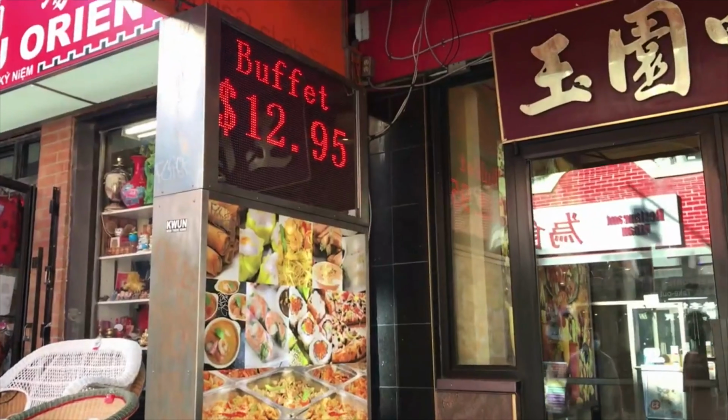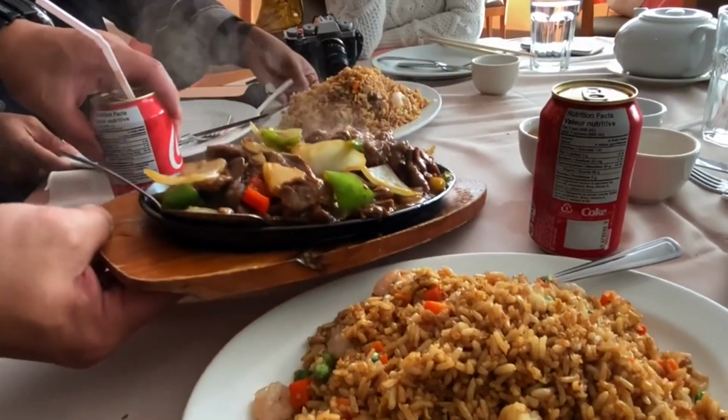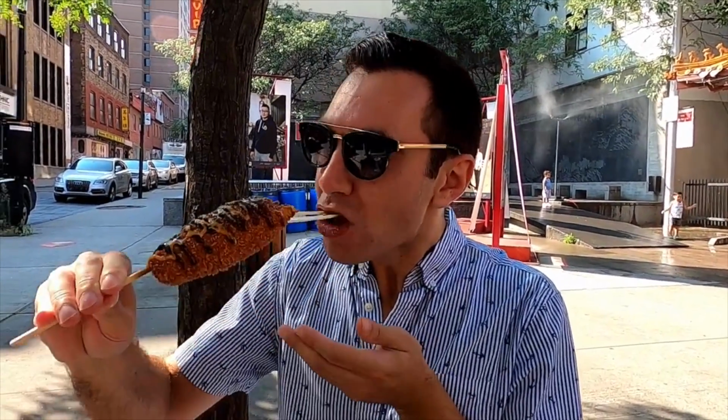I just want to say thank you so much for joining us on our lovely food adventure in Montreal. It was super tasty. My goodness, Montreal, you all know how to throw a party with food. Let me just tell you, there were so many places that Wendy and I wanted to try out. We were just way too full.